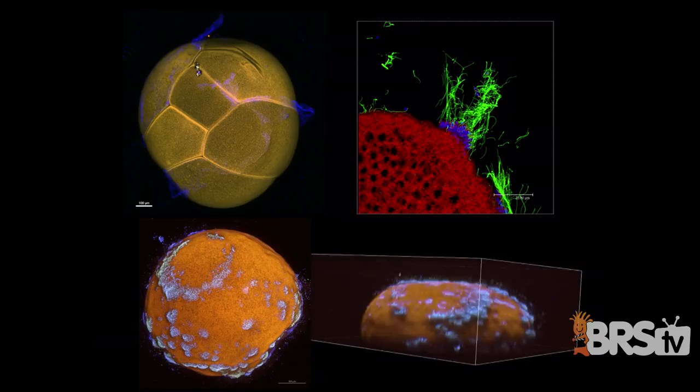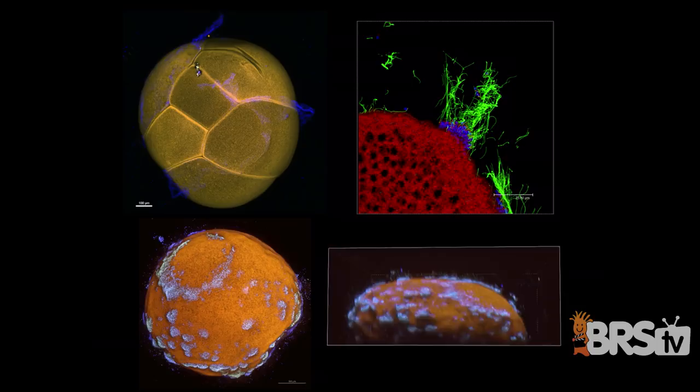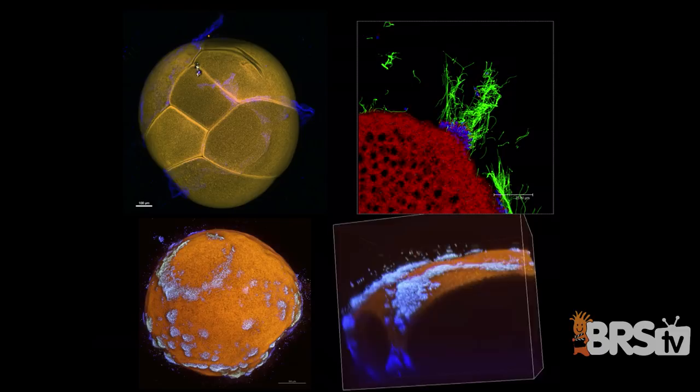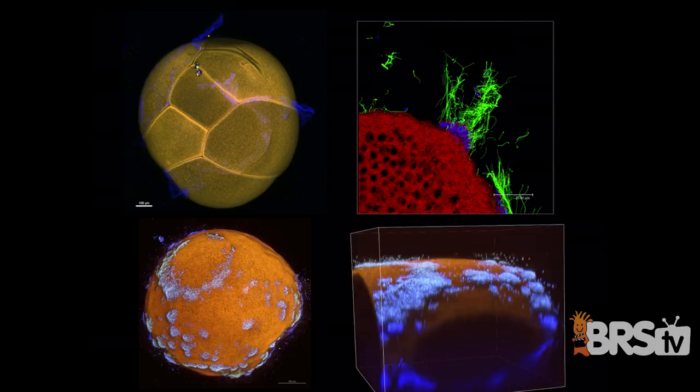This is something that I need to start working on a little bit more. This is now histology. So what you're seeing is a very fine slice through the egg. And what I've done is use three different fluorescent markers. So we've got the blue again showing the DNA. This is an aggregation of sperm cells. This whole red structure is a slice. You're looking through a cross-section of the egg.